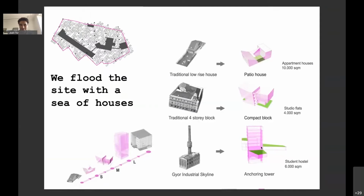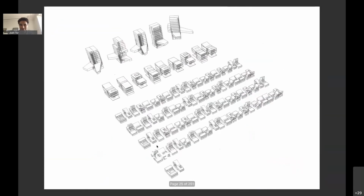And then the next operation was just to flood the rest of the site with different typologies of housing, going from the low-rise house to four-story house blocks, and also towers. Also, in order to establish a connection in scale, so that we would go from the small scale of the small houses towards the big size of the factory. So we would add these different residential typologies and create this sea of houses that would conquer the space.